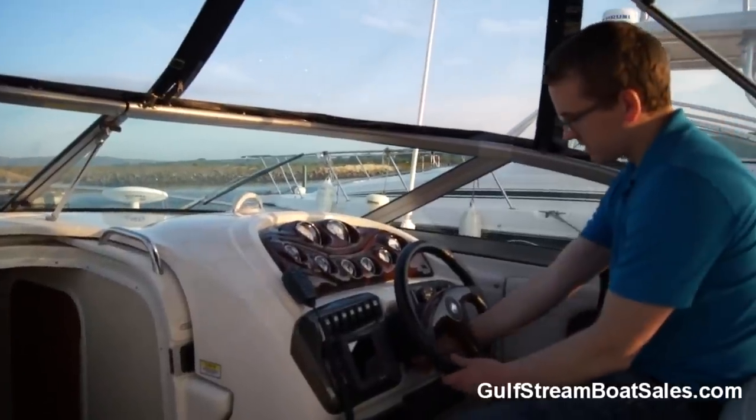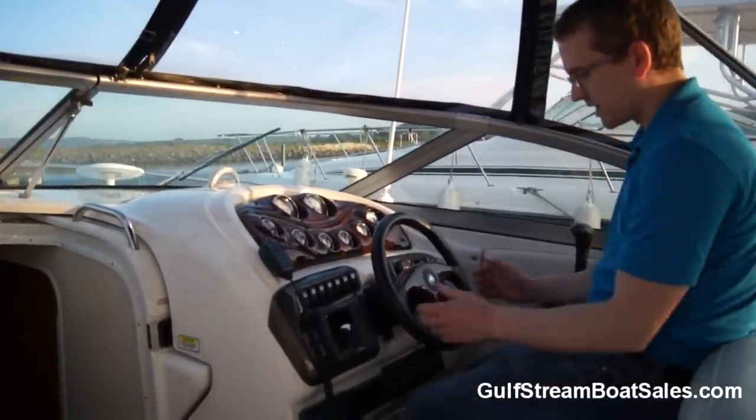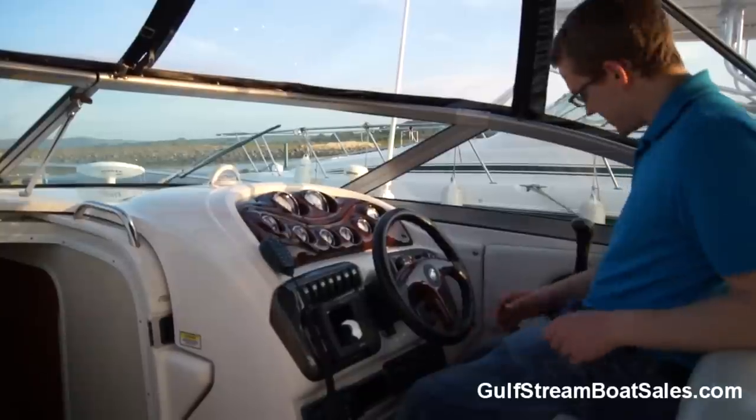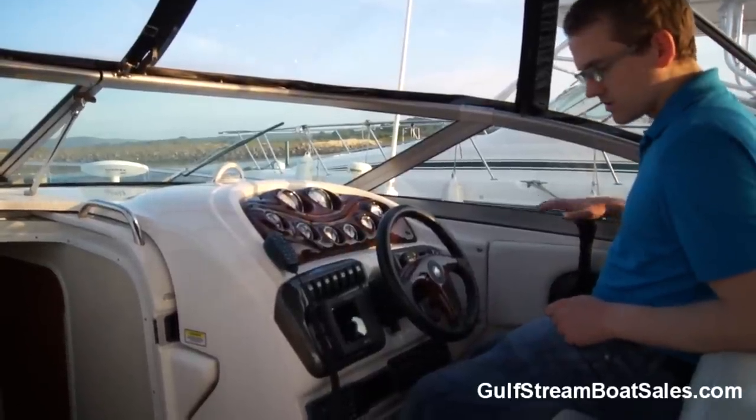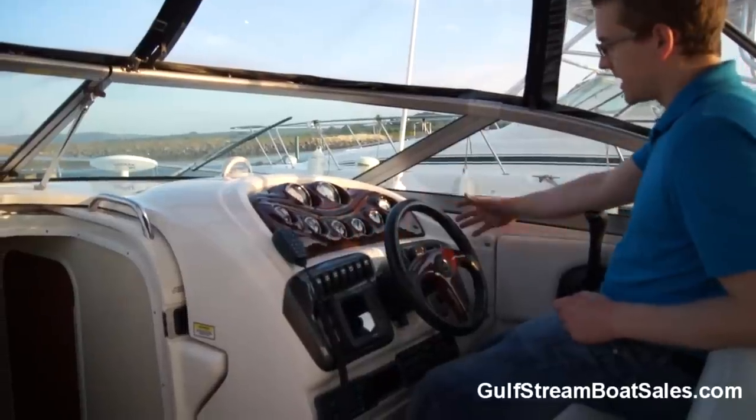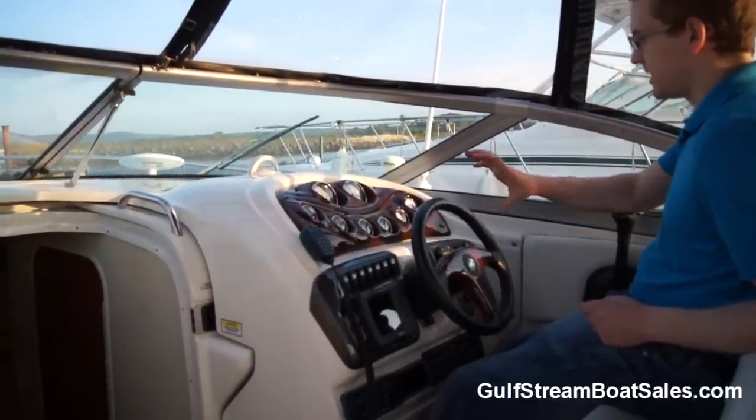We've got a tilt position steering wheel on the helm, so it's easy to get a comfortable position. And the throttle lever falls nice and easily to hand as well. The dash layout itself is nicely done.